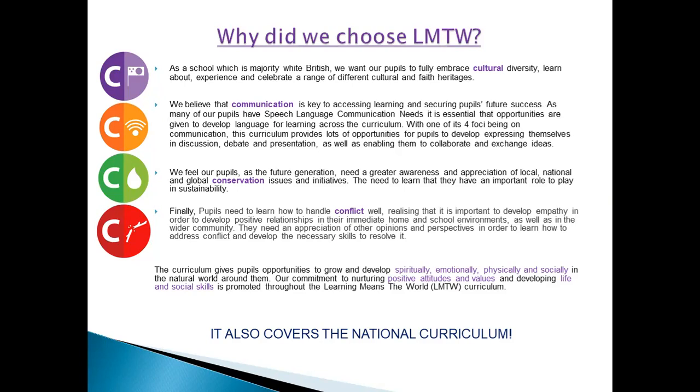We wanted the children to obviously be more aware of global issues. A lot of ours have very sheltered lives. Parents don't very often give them any experiences. The parents themselves have got a lot of special needs, and there's a lot of anxiety about taking them out into the big wide world. So we've got to get them more aware of what's going on in their homes and in the world of Orrets Meadow. So we wanted them to learn more about local, national and global issues, which again, Learning Means the World is what brings to it.